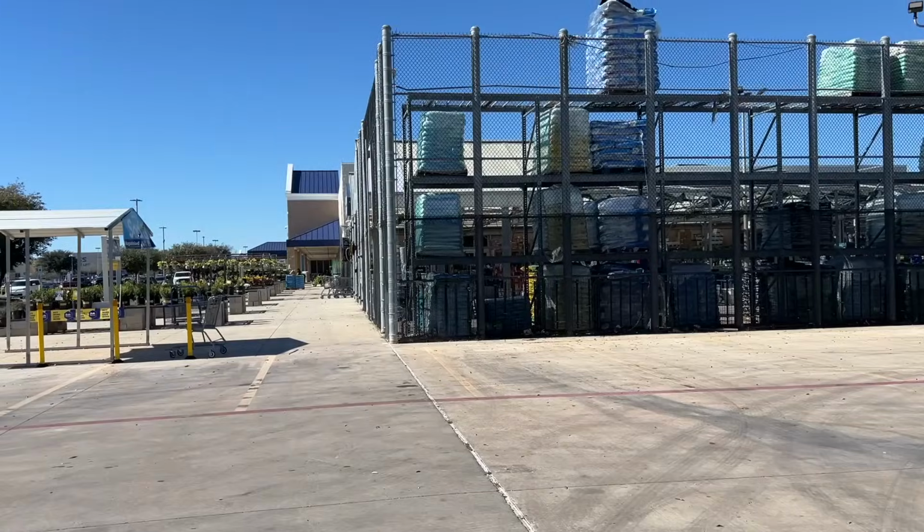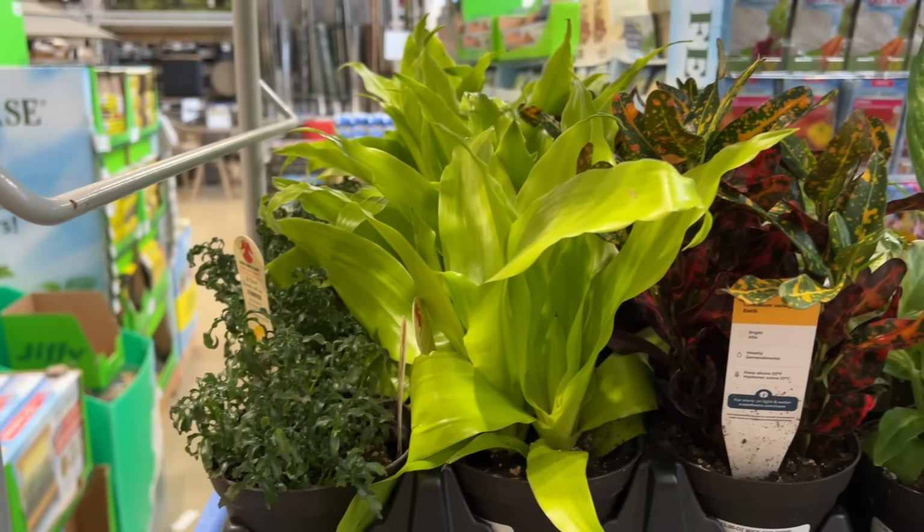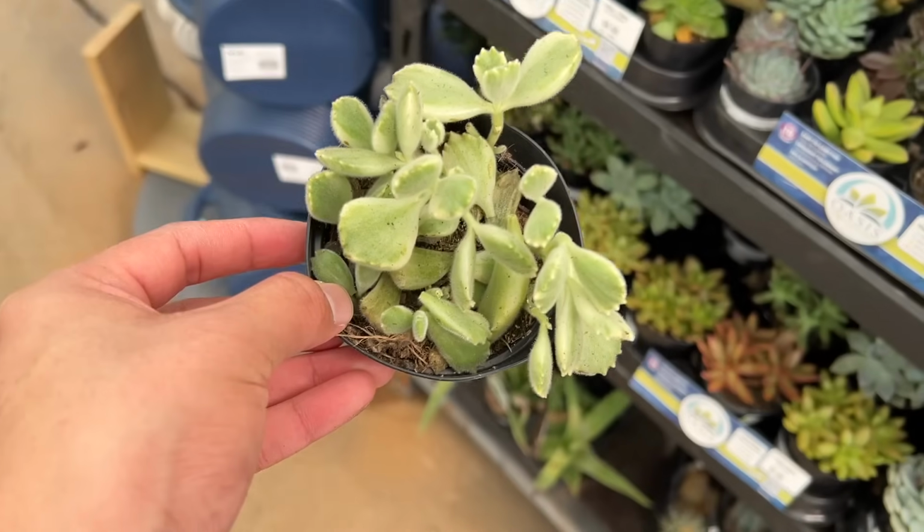As well, we're gonna go to Lowe's. We're gonna look at their houseplants, cactus and succulents, and their outdoor houseplants, since a lot of the times they put their houseplants outside. That's just how Lowe's does it.